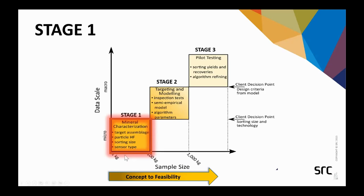To do that type of test work, we don't need a lot of material. It's only a few kilograms to start with. But again, the amount of data that you get from that will be useful, but obviously not to a point where you could get a pre-feasibility report together to validate that model.